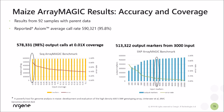Okay, now in our system on the left, you can see the answer to both of your questions. At 0.01x coverage in maize, we return a call of over 578,000 markers. That's 98% of the Axiom call rate. And on top of that, the error rate was determined to be below 0.082%, really highly accurate. You can see on the right now for the SNP imputation that if we use the system to impute from 300 or 3,000 SNPs, the part that's circled, we can return over 513,000 markers, and the error rate there is below 0.2%.